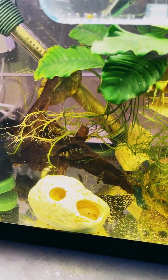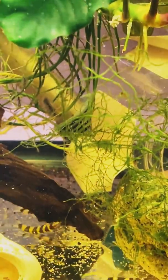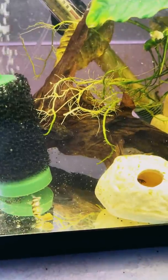Solidify the idea that you definitely need these guys in your aquarium, in your community tank. They seem to be a lot more peaceful than the zebra loaches. I have owned zebra loaches before, and they do kind of pester their tank mates a lot more.